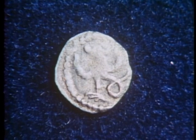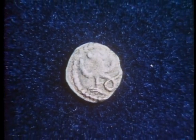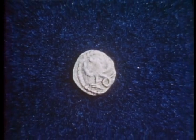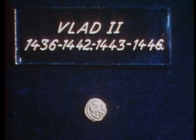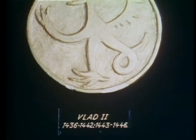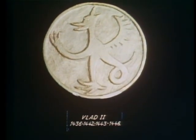A coin bearing the family emblem is one of the few remaining artifacts from Dracula's reign. The symbol of the dragon reinforced Vlad's image as a fearless Christian crusader. As his notoriety grew, the name Dracula took on new meaning. Dragon would be increasingly interpreted as devil.